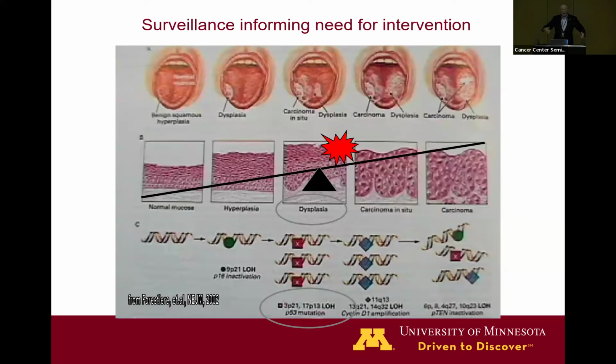So obviously, again, our goal is to try to determine when is that going to happen? To whom is that going to happen? Because everybody who develops epithelial dysplasia does not get cancer. Probably worst case scenario is about 35% of those. So some do, some don't. Which is which? How can we identify those for better surveillance and, again, intervention so that they don't progress to full-fledged squamous cell carcinoma?